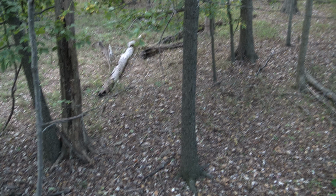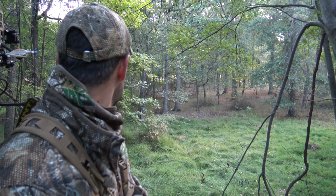For some reason, I can't see my arrow in the ground or anything. Could be buried under the grass. But anyways, that was awesome. Great, great way to bounce back from that miss yesterday. And she had a fawn with her. It ran out to 40 and then kind of worked back into the thicker stuff. If that deer comes through, I'm gonna shoot her too.